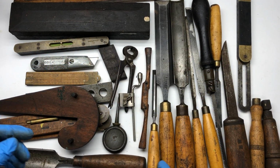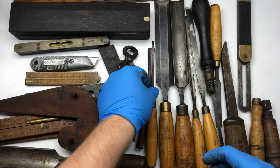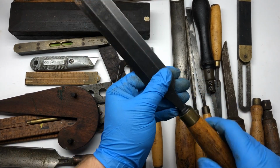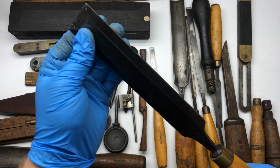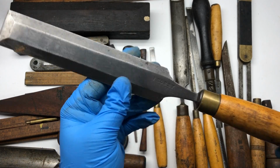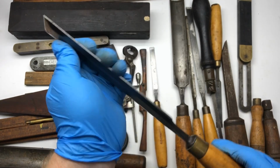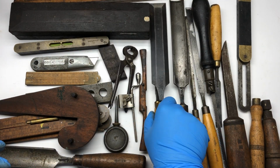I've got some chisels here. This one is a Marples, and I love paring chisels. A paring chisel is probably the nicest feeling chisel. It's so slim, and you put one of these in your hand, these Sorbys, they're just absolutely exquisite. So I might already have it, but I'm going to keep it anyway.